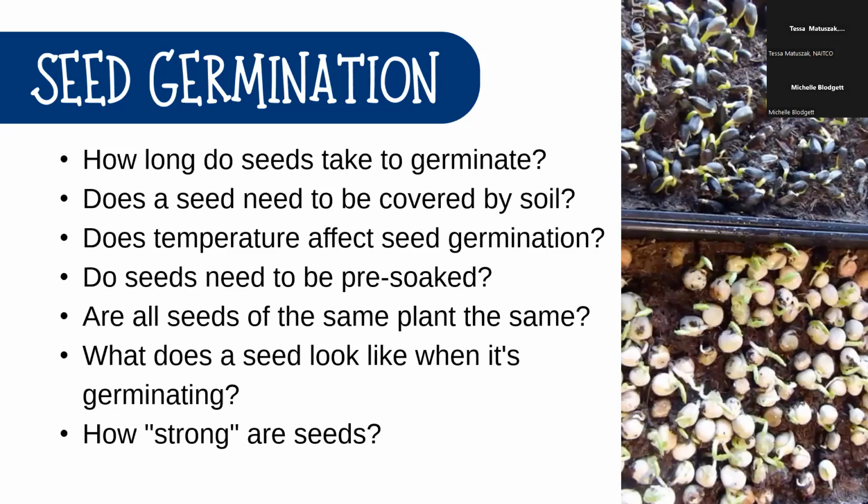It's also cool because they're on top of the surface of the soil, so students can actually see all the plant parts coming out, and they can see that process. For a lot of students, they've maybe never seen a plant start to grow ever. So it's a really cool way to introduce that.